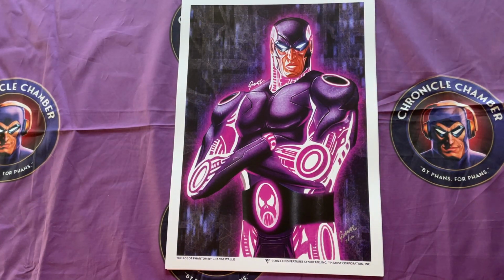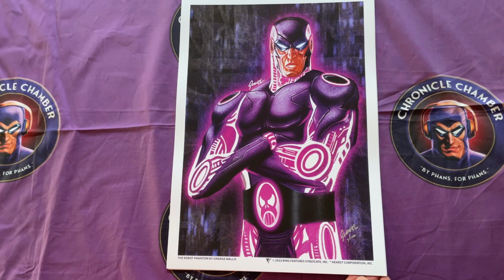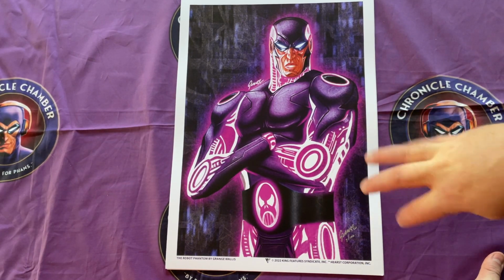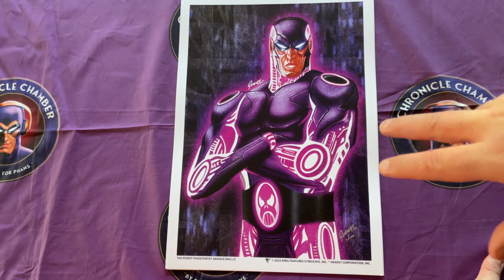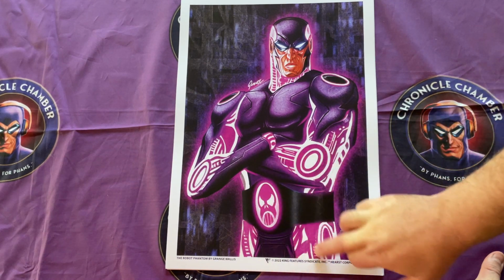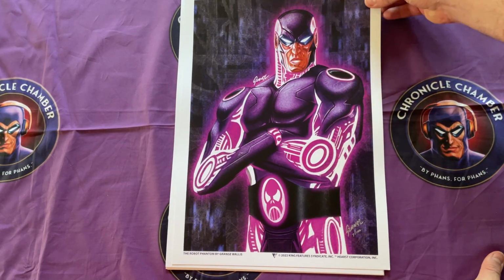Then we have the Robot Phantom, which interestingly has not caused as much controversy as I was expecting. So this is by Grant Wallis. If there was a Phantom that fits his design, the Robot Phantom would look good. I think he's done a great job here. It's got that neon. Now, if Frew were ever to do a glow-in-the-dark style poster, something like this would work amazingly well. It's all these little elements here. It looks a bit like the Phantom 2040. I just think this would look good in a glow-in-the-dark theme.